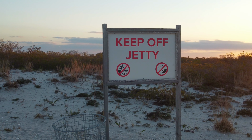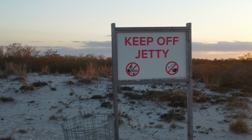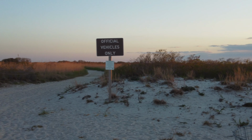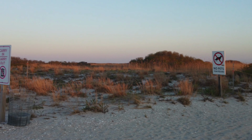Keep off jetty, that's interesting because that's where everybody is out there fishing. Anyway, here's the path that I just came out of and heading back.